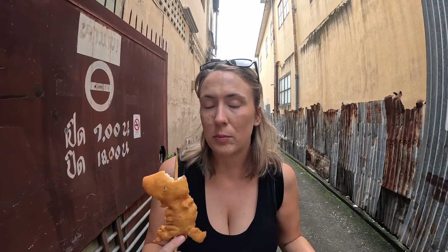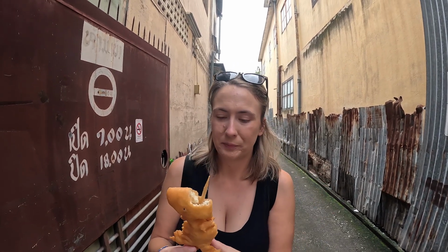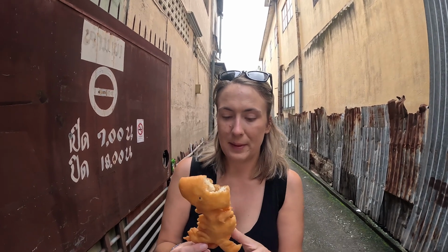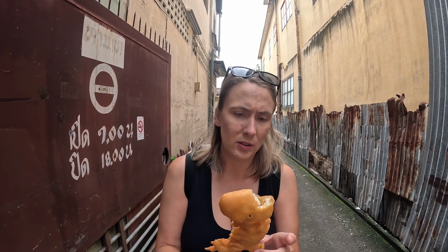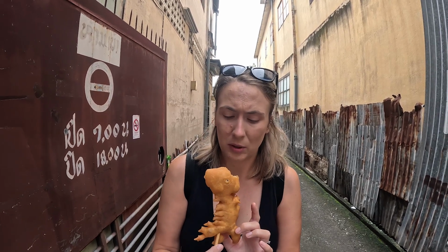Do you know what would make it better? Sugar on it. Just roll it in a bit of sugar and it will be perfect. Kind of reminds me of a Yorkshire pudding as well. Be Michelin Guide times two if you put sugar, a bit of sugar rolled into it. But that is delicious and that is massive. I don't know how I'm going to eat that.